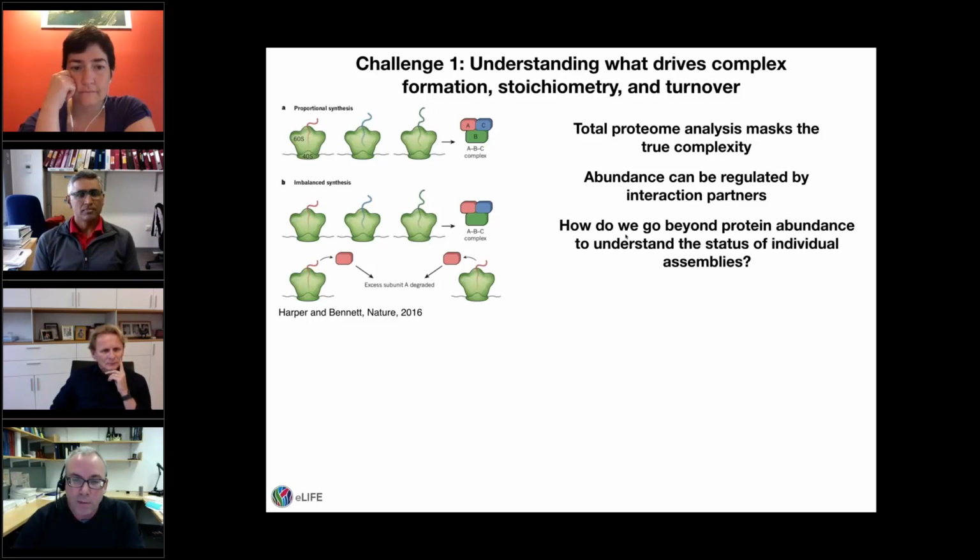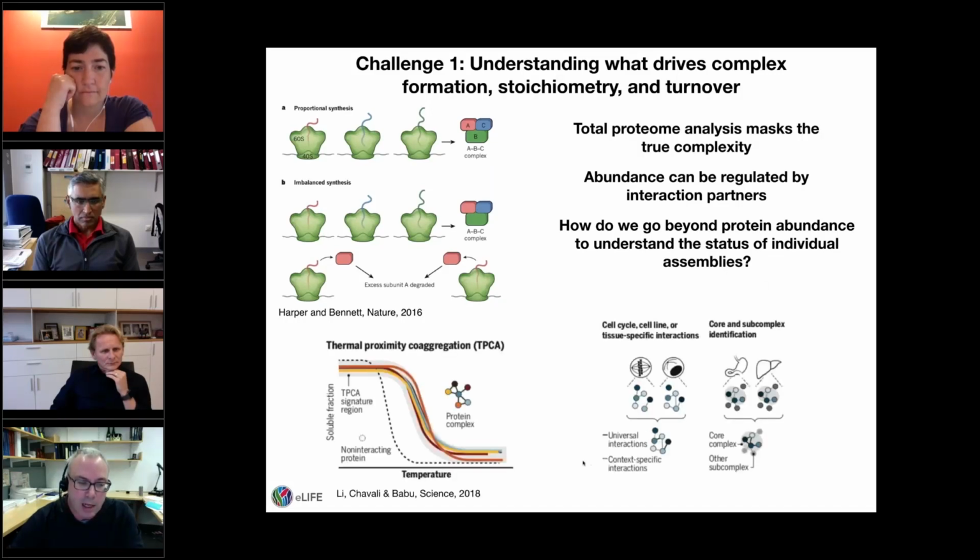So the next future area that people are really going towards now is how do we go beyond just a straight protein abundance to understand the status of individual assemblies. And one technique that's being used a lot now is called thermal proximity coaggregation, which has other acronyms as well. But you use temperature sensitivities of protein solubility as a measure of whether or not proteins are happily existing in multi-protein complexes.